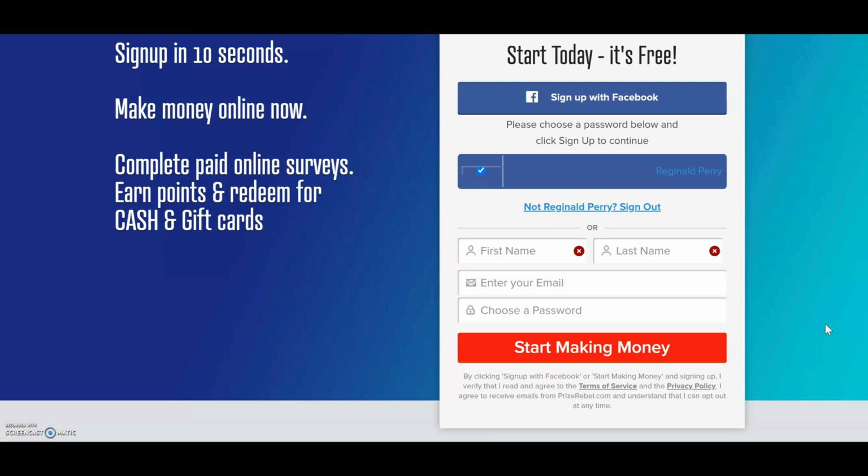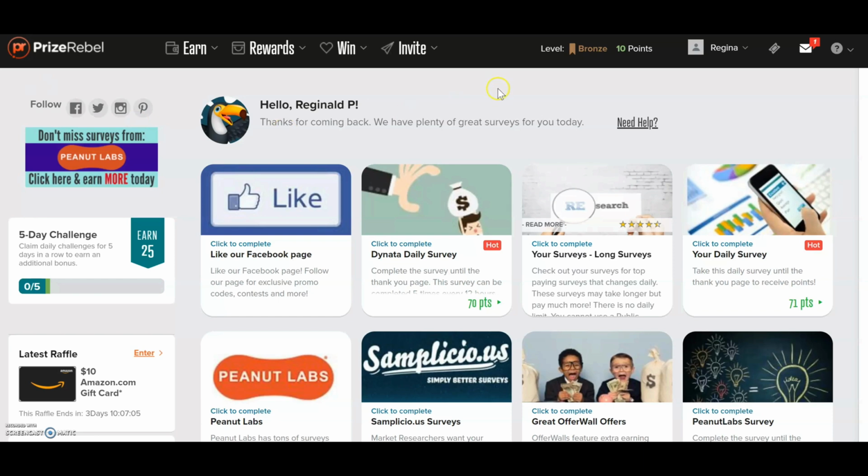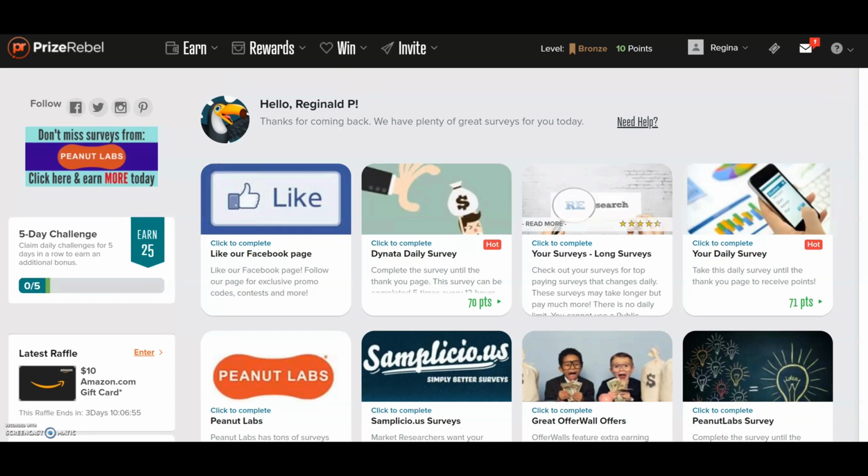Now, what I'm going to do is go ahead and log into my account and show you how it looks inside, and show you how you can get the PayPal money cash codes. So let me go ahead and log in right now. Now I'm logged in, and the name of this website is Prize Rebel. So once you log in, this is what you're going to see.